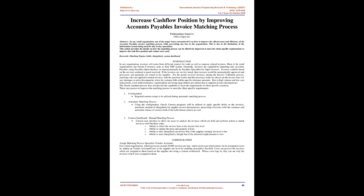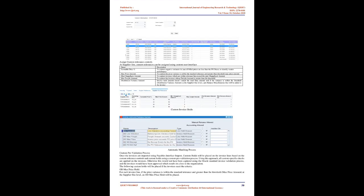For the goods received invoices, during the invoice validation process, matching rules are applied to match invoices with the purchase orders, and the necessary holds are placed on the invoice lines for any shortages or price discrepancies when the variance falls within specific tolerance amounts. Due to high volume and low-cost transactions, even within tolerance, organizations are losing huge dollars per annum due to supplier invoice discrepancies. The Oracle standard process does not provide the capability to meet the requirements of client-specific scenarios.